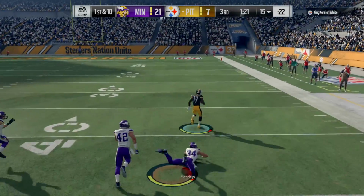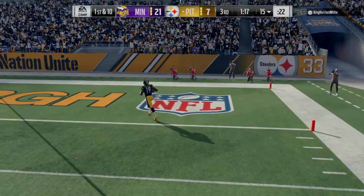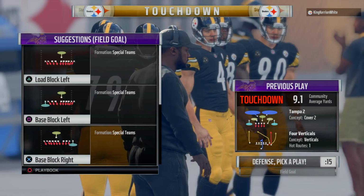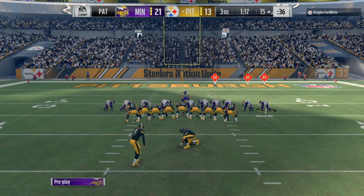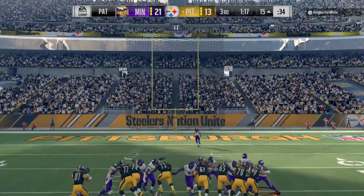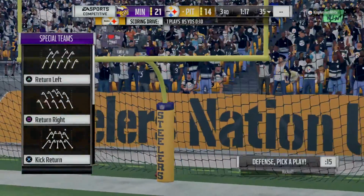And got his man complete. He's at the 30, 10, and into the end zone. Touchdown, Pittsburgh. A big play there, 85 yards. And the Steelers are able to make this a close game again. It's up and good. This becomes a 21-14 ball game now.